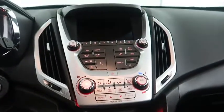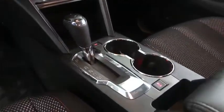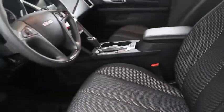Cruise audio and Bluetooth controls, full touchscreen that includes your stereo, climate control, and your automatic transmission is here.